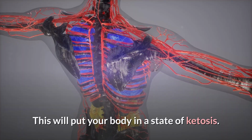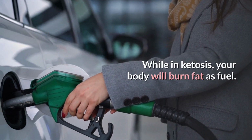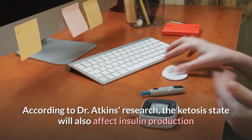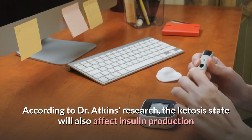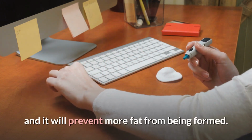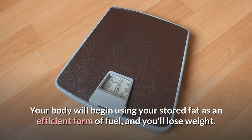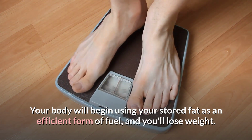This will put your body in a state of ketosis. While in ketosis, your body will burn fat as fuel. According to Dr. Atkins' research, the ketosis state will also affect insulin production and it will prevent more fat from being formed. Your body will begin using your stored fat as an efficient form of fuel, and you'll lose weight.